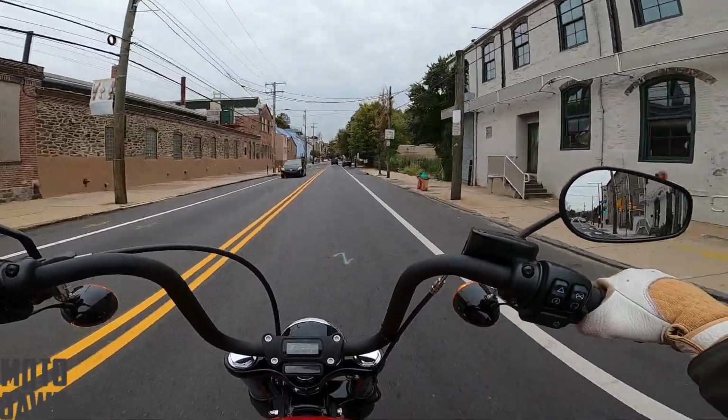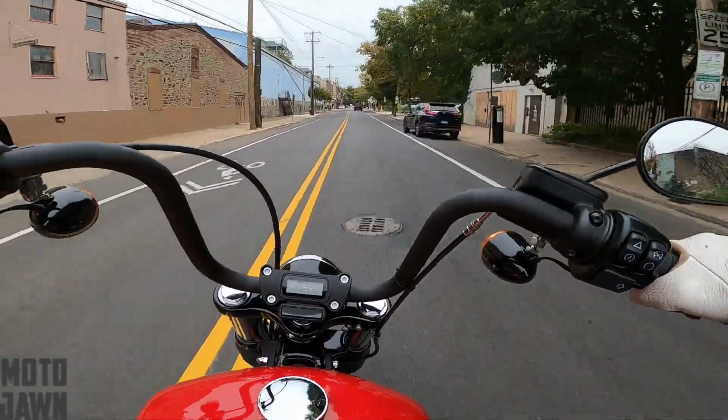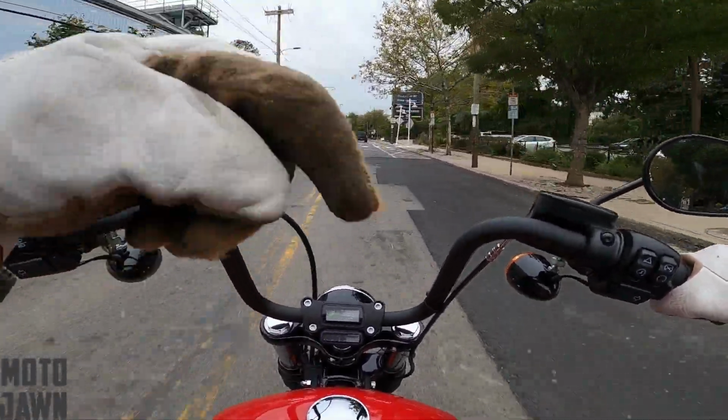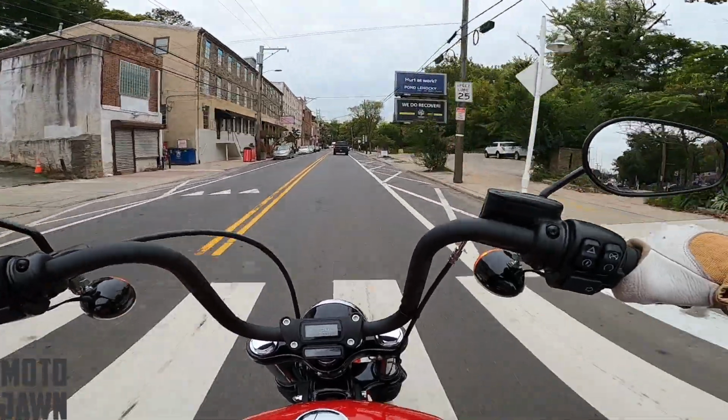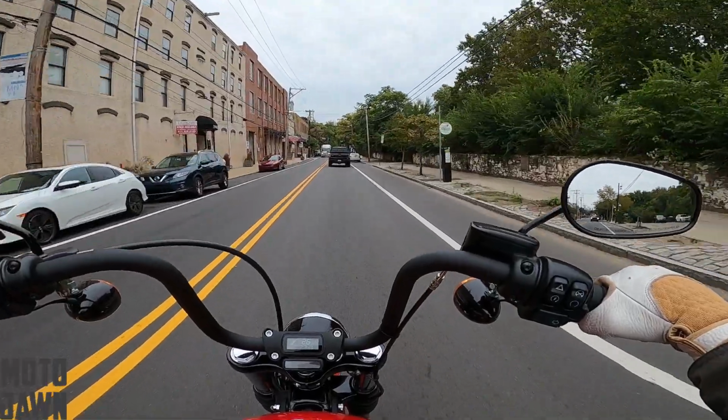But I think that is going to wrap this one up for now. Like I said, I just wanted to get the bike introduced. Obviously, we're going to have a lot more content coming, a lot more in-depth stuff. Let me know what you want to see with this bike. Drop it down in the comments. Let me know what you think of the bike, and what you think of the Street Bob in general.